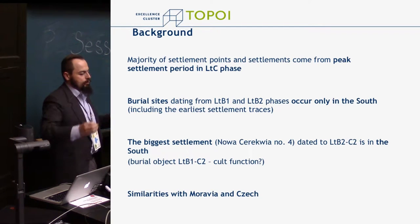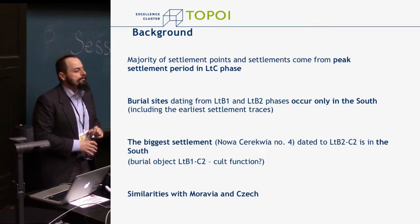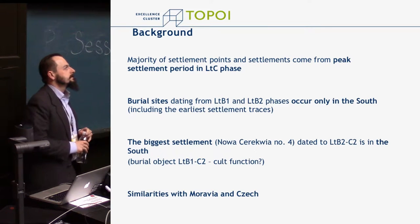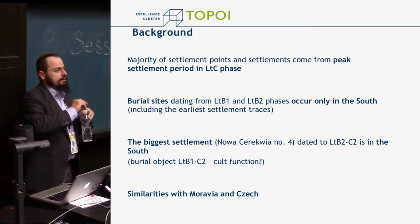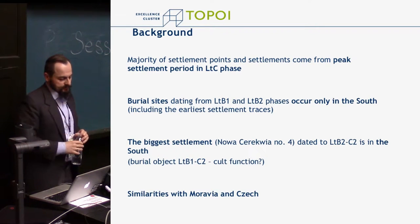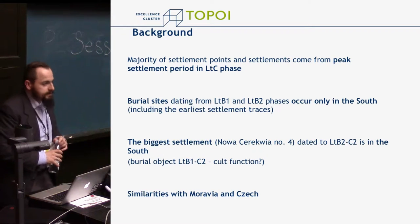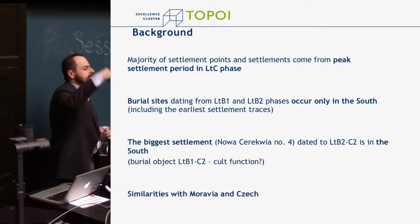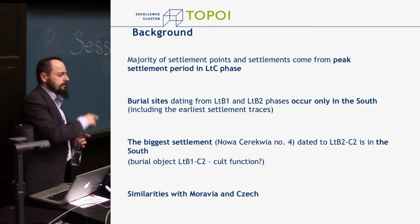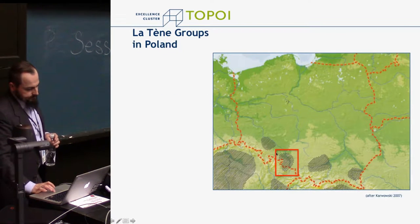So we have a situation where in the southern cluster we have the youngest burial sites, let's say sepulchral sites. Also, this indicates to us the Nowa Cerekwia settlement because of this burial object. Also, we probably have the first signs of settlement in the northeastern cluster. There are similarities, for example in ceramics and artifacts, with the terrain of Moravia, south of Poland, and partly the Czech Republic. So there is such an influence here and such an influence there.